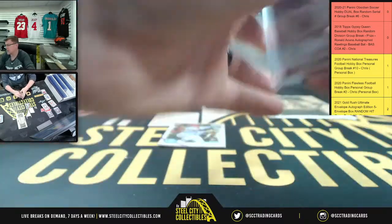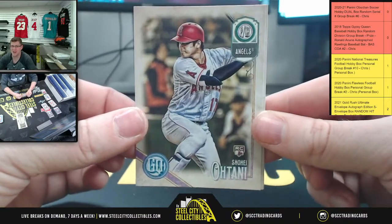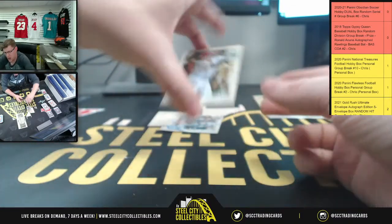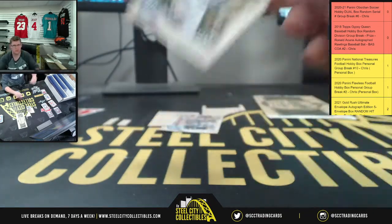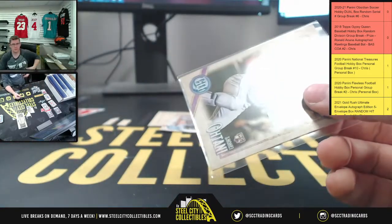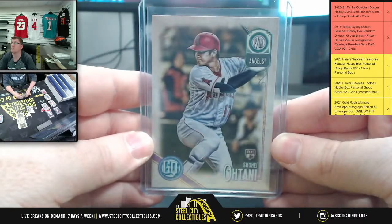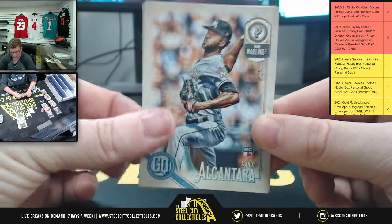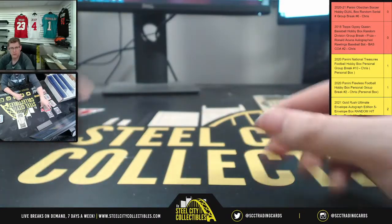There we go. Davis, A's. And then, looky there, another Ohtani rookie. Back-to-back breaks of this product. Back-to-back Ohtani rookies pulled. There we go. Another one for Michael there, AL West. And then we got Sandy for the Marlins. And AJ Diamondbacks.